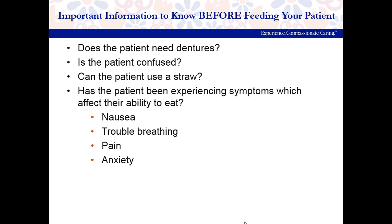Also, does the patient need dentures? Many times what happens as our patients progress with their disease, they lose a lot of weight and the dentures become ill-fitting and they're actually painful to wear, but in some cases our patients will still be wearing dentures.